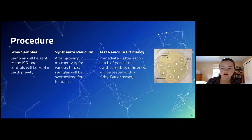When both of the first round of penicillin samples are on Earth, their effectiveness will be tested with the disk diffusion assay, measuring the zone of inhibition. The image on the side is an example of this assay, and we would measure the diameter of the circle of fungal inhibition around the antibiotic disk.